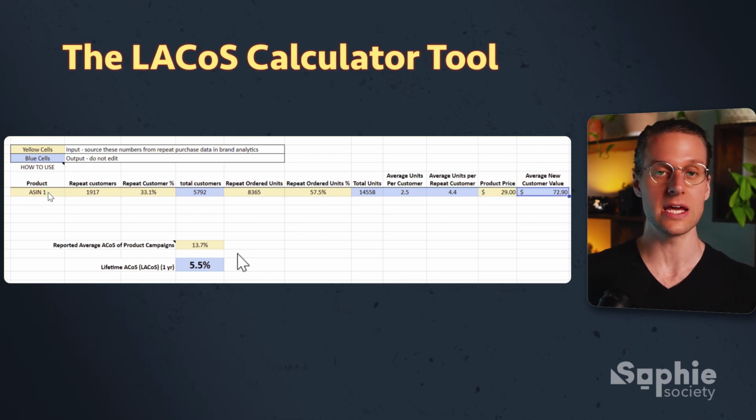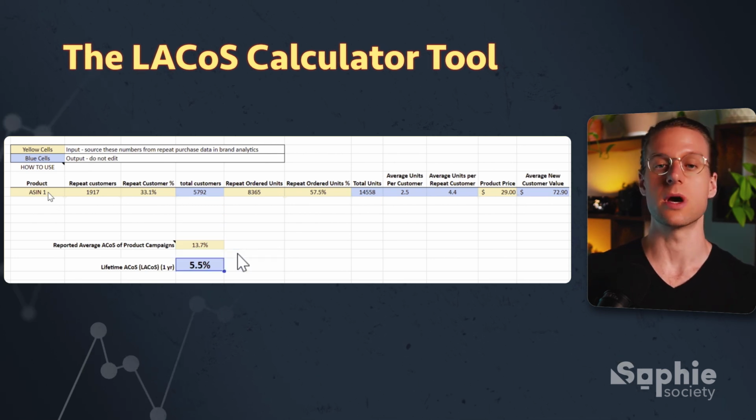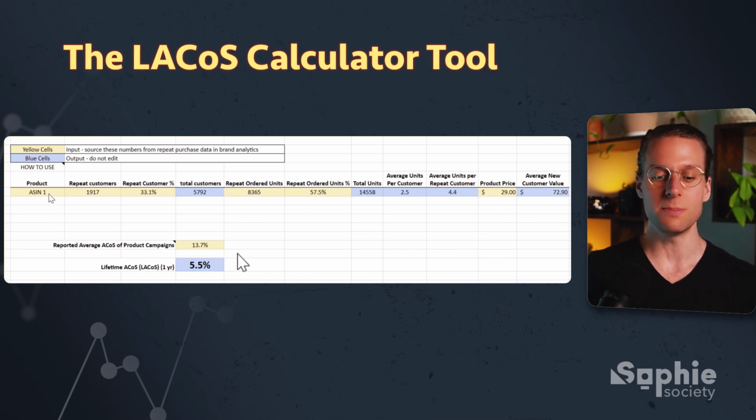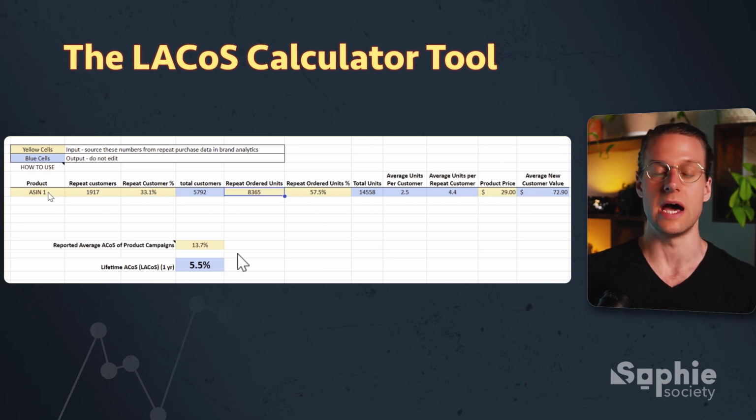Because in the beginning of a brand's launch and of a product launch, there are not enough people who know the product and have purchased it before to come back, search it, and purchase it again without an ad. So sometimes your economics don't look so good in the beginning and you're like, man, is this going to get better? This is a good way to find out.